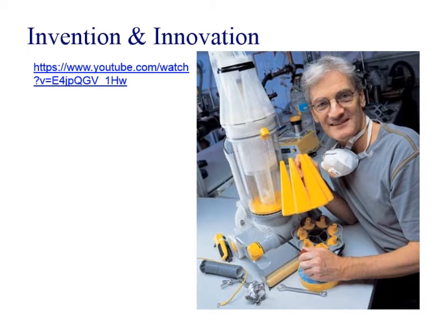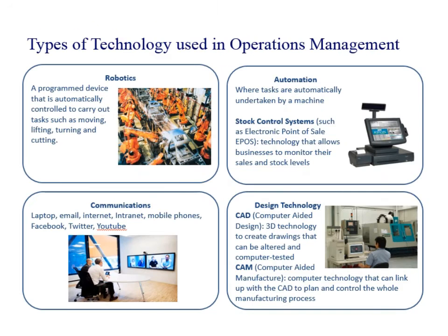So here we have James Dyson, and a lovely video there about how he came across the idea of the bagless vacuum cleaner. But we'll go back onto invention and innovation a little bit later.